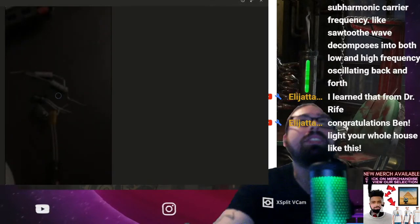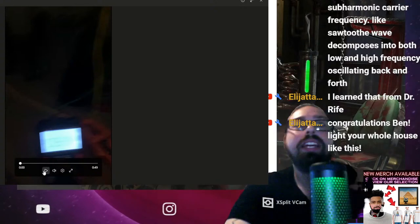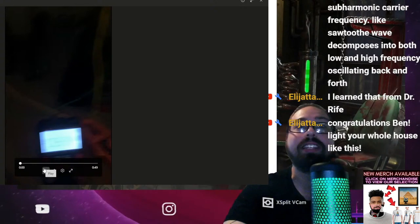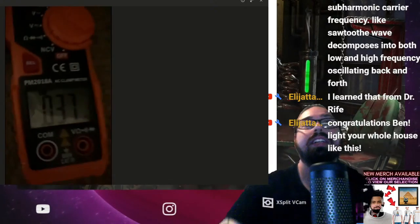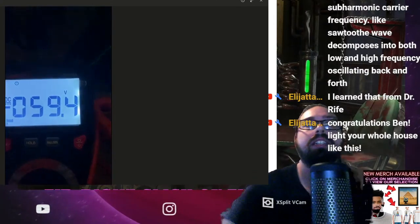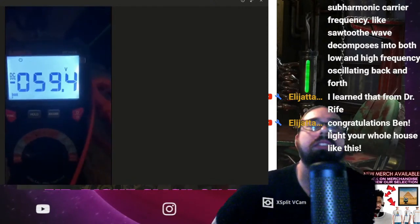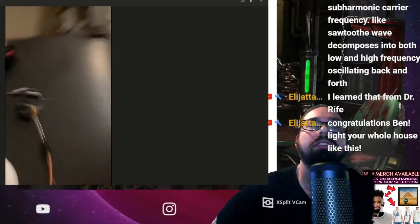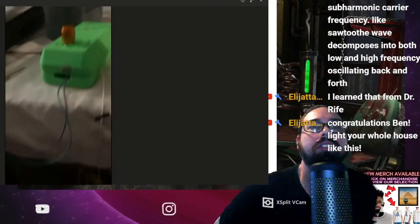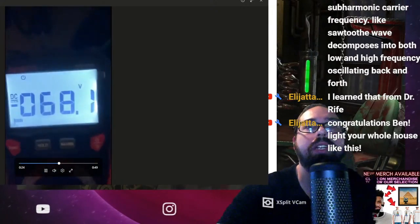There it is. So this is when I removed the 330 picofarad capacitor. I forgot I had it attached, honestly. I shouldn't have attached it at all, because check this out. One more for you. So we have 37 milliamps coming out of the battery, and then 59 volts coming out of the secondary pickup. So check this out. We unhooked the 330 picofarad capacitor from the open circuit pickup. Just unhook it and look, it spikes up to 68.